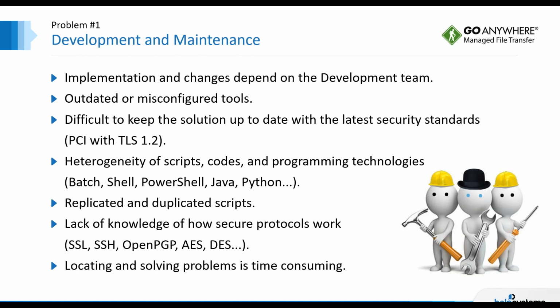Getting away from that centralization type thing. And then I think the lack of knowledge on how secure protocols work is going to be another one, whether it's lack of knowledge or maybe lack of resources and time or wherewithal to think of integrating security within applications. That seems to be something that, although it should be at the forefront, a lot of times it's not, because it can be time consuming. It can be expensive to implement these things. So sometimes those factors lead into non-secure solutions or misconfigured, outdated tools.